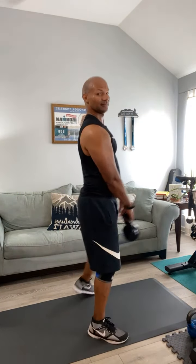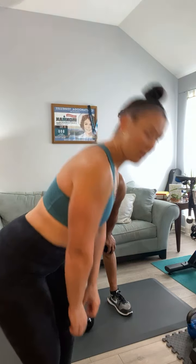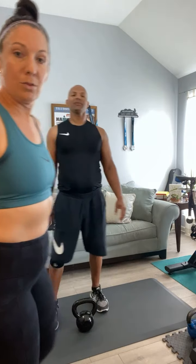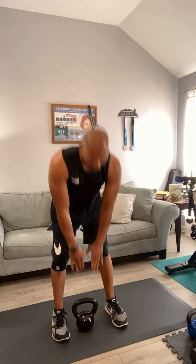3, 2, 1, deadlift. Stick with that weight for deadlifts, okay? Another way to make this round harder on your deadlifts is to deadlift in 2 pulls and come up and squeeze, okay? 3, 2, 1. That means you've got to engage your core, Michael.